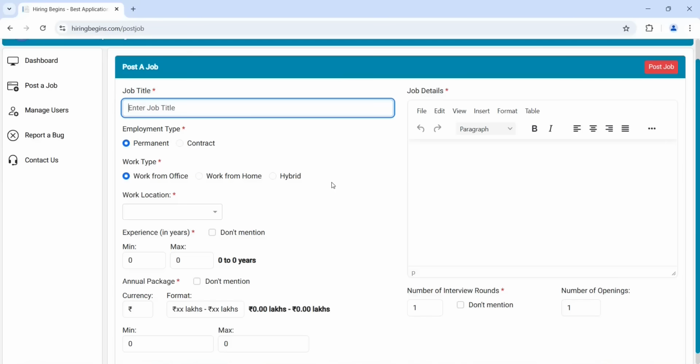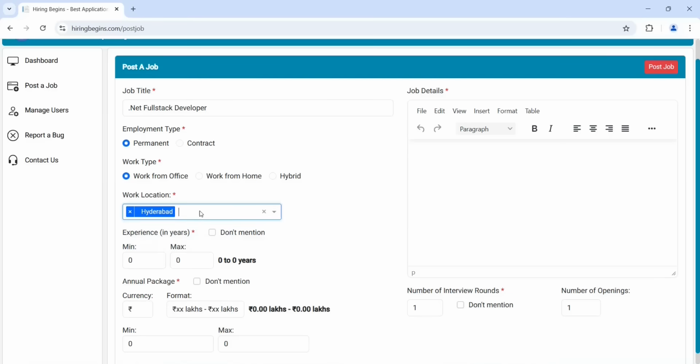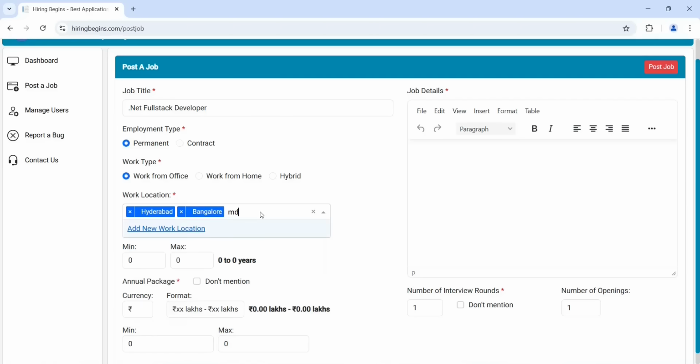Fill out all the details for the job post. Enter the job title. You can select more than one location. In case you don't find your preferred work location, then you can click on Add New Work Location and add your work location. You can mention minimum experience and maximum experience required for your job post.